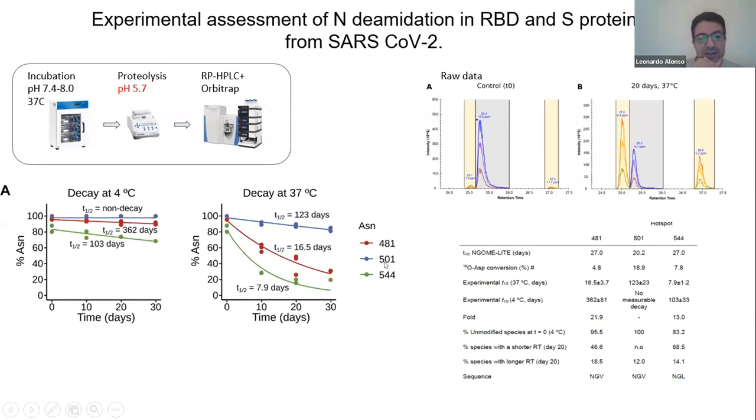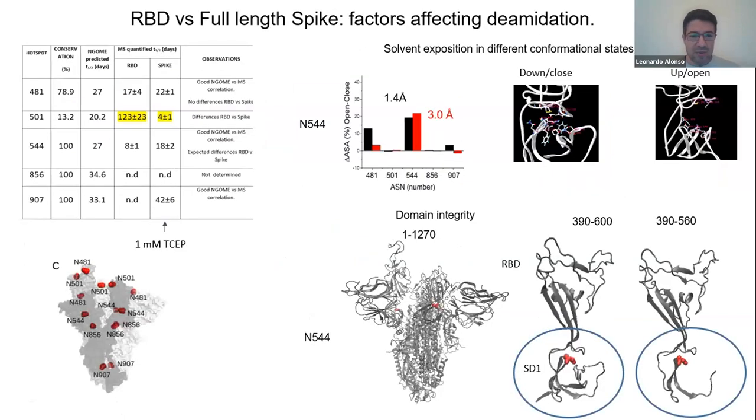In our hands, asparagine 501 is refractory to deamidation. This was surprising for us because this asparagine is supposed to deamidate faster, and other authors in other works demonstrated that this asparagine deamidates. However, I'm going to talk about this case later. We then performed the same experiment for the spike, the full-length spike protein, and we observed that the deamidation half-time for asparagine 481 was comparable. However, the data for asparagine 501 are quite different.